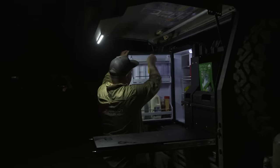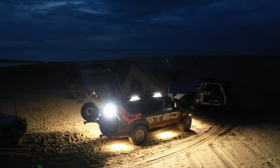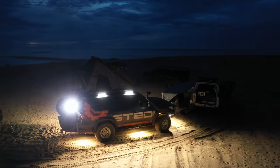Cooking on Azza's setup is an absolute breeze, with heaps of prep space to work with and modular storage to keep all his cooking and camping gear organised. We've caught our fair share of fish this afternoon, but nothing that size for eating, so for dinner tonight, I'm going to need to come up with a bit of a backup option.